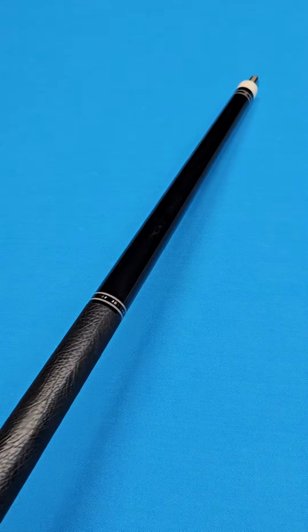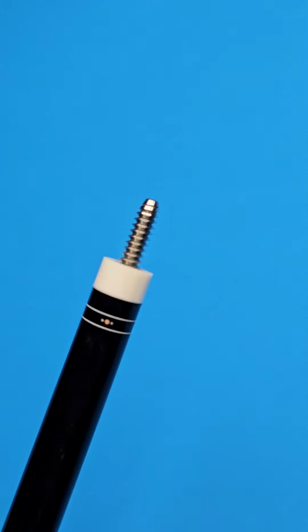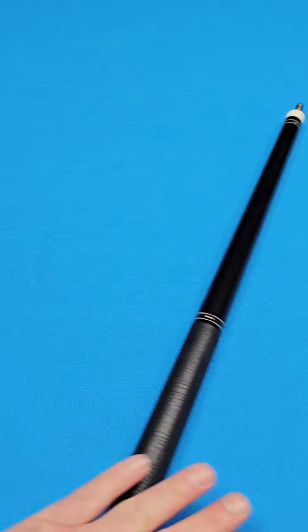That means that there's no dents or dings. That finish still looks real nice and shiny, almost like a mirror. And there are no visible issues. Very, very light play. Andy Gilbert. We just don't get enough of Andy's cues in here.